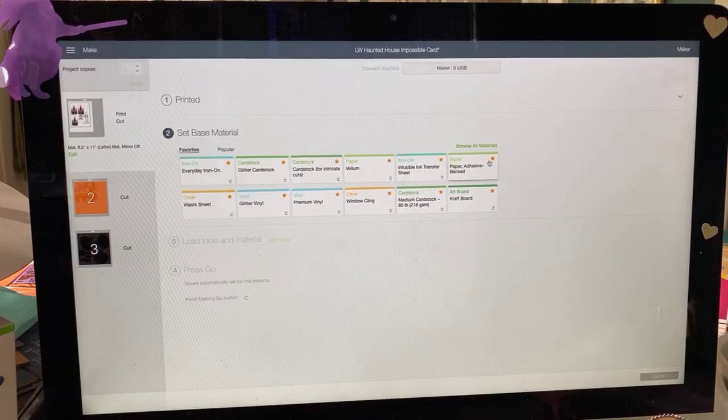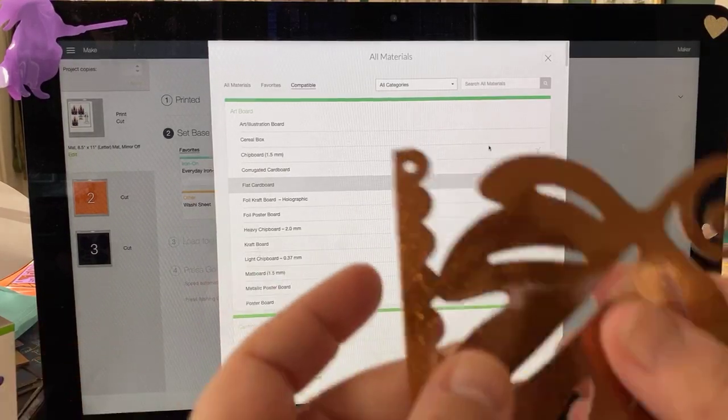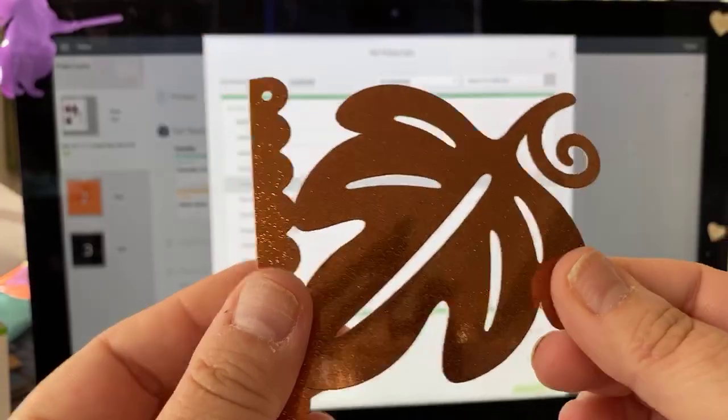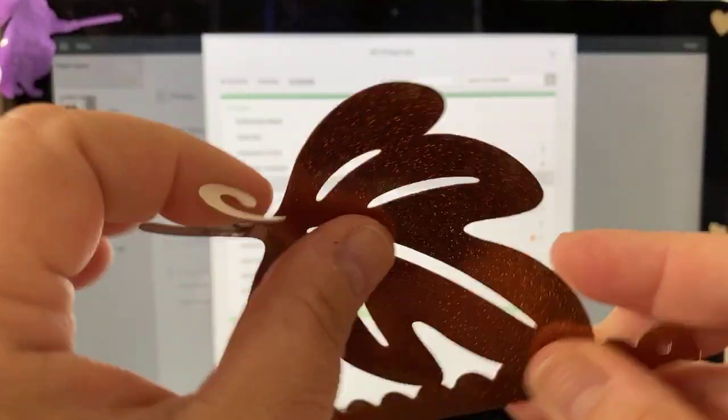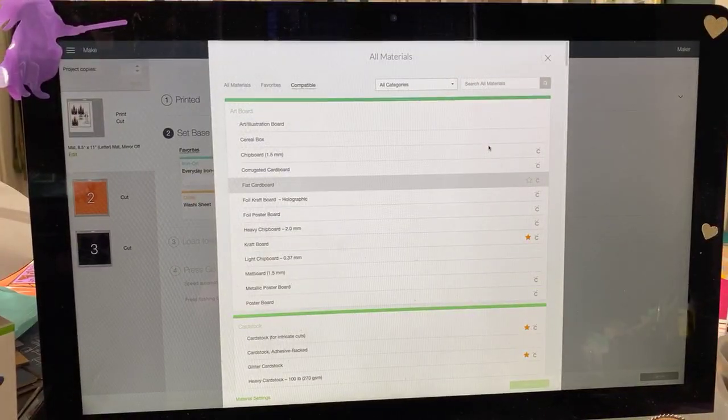Last night, someone was asking in the group about sparkle paper. Now, sparkle paper is a thicker paper. I think this is sparkle paper. Yeah, this is sparkle paper. It's sort of thick, kind of the thickness of craft board. And they were having a hard time cutting the sparkle paper.